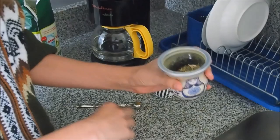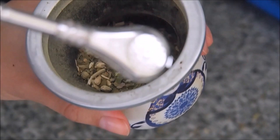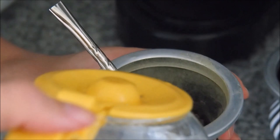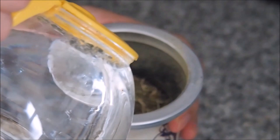So then we're going to take our little straw. This is called a bombilla. And just stick it right in there at an angle. And then we're going to grab our water, which I boiled earlier. You don't want to use boiling hot water, so we've had this sitting for a few minutes. They say the key is 75 degrees. So that's what we're going for. I didn't really check the temperature, guys, but let's just go with that.